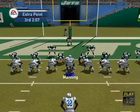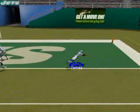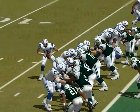Everybody up on the line. He tucks it away. Nudges out to the right. The conversion is good.